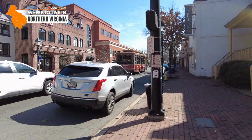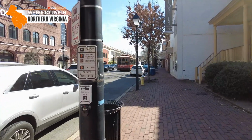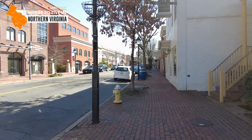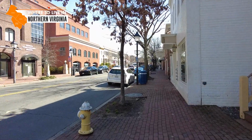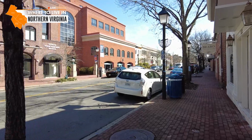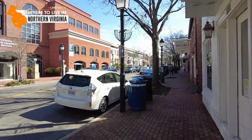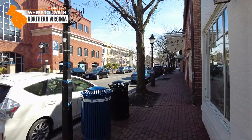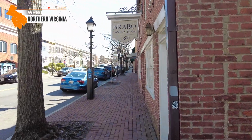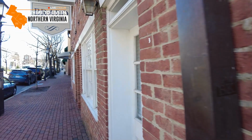Yeah. I love these brick sidewalks. I love these row homes. There's just so much to like about this area. There's so much charm. Look at that brick. Look at that brick.